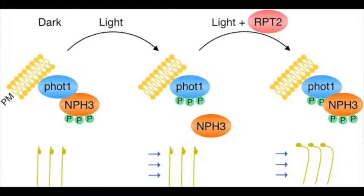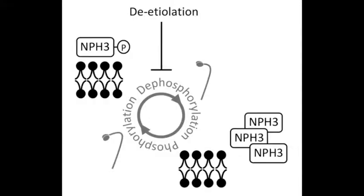Also, when the NPH3 protein is activated, if you will, by the photoreceptor under blue light, one readout that you can measure is that this protein becomes dephosphorylated in response to light treatment. So in the dark, this molecular player NPH3 is in a phosphorylated status, and then in the light it becomes dephosphorylated.